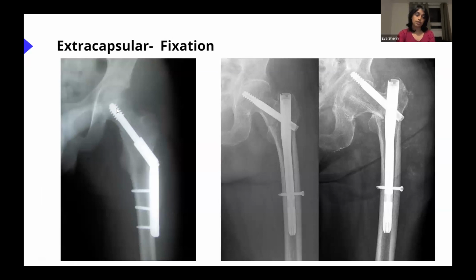This one would be a sliding hip screw. This is the long lag screw that we've got. The main aim of the lag screw is that it slides into this slot over here, so it pulls down the head of femur and holds it in place with the neck so that healing can occur. And this is your plate with the cortical screws holding the plate in place.